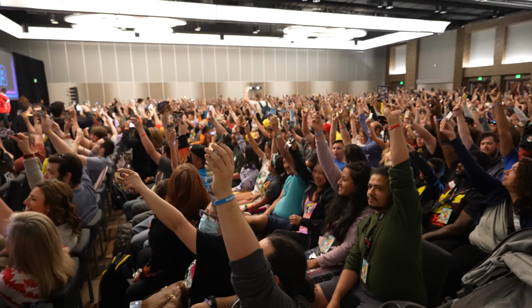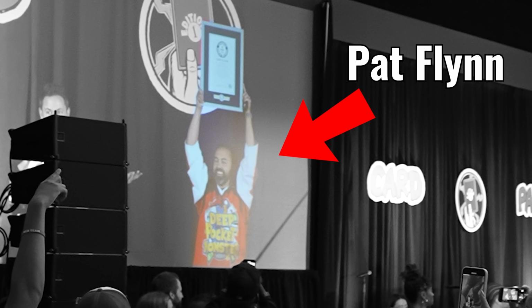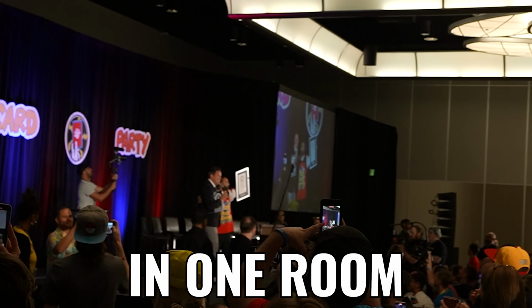3, 2, 1. And that guy on stage is Pat Flynn. He is holding the new Guinness Book of World Records for the most packs opened at the same time in one room. But I'm also holding a world record, the most chocolate Pokemon cards ever made. But my real goal is to make sure that Pat gets one of these.